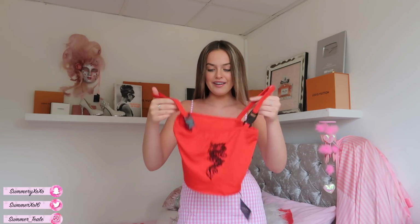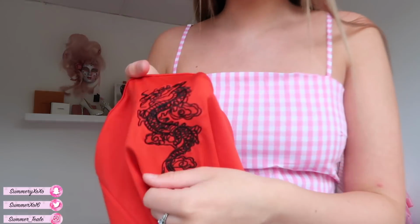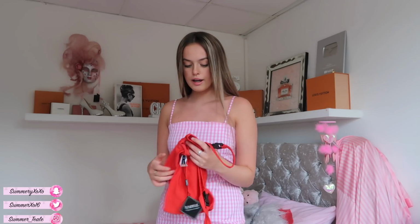But it is really cute. It's quite soft, like soft material, stretchy, which is good. The embroidery is done really, really nicely, which I'm actually quite shocked by. It looks quite nice. I just feel like red doesn't suit me, but we're going to find out, aren't we? Anyway, let's go. Try it on.